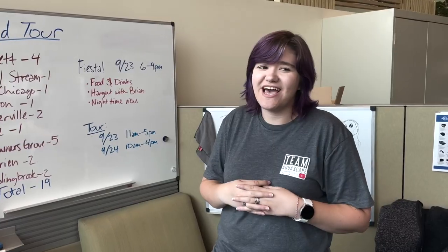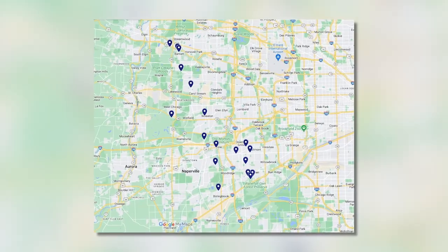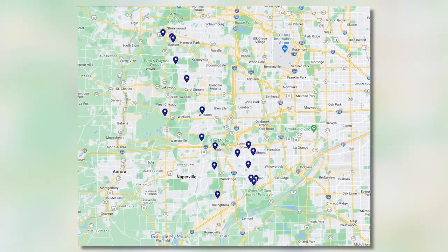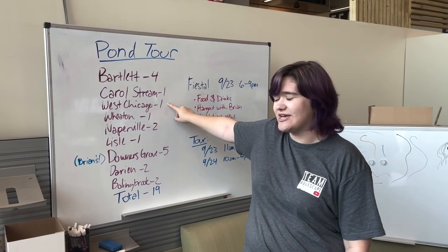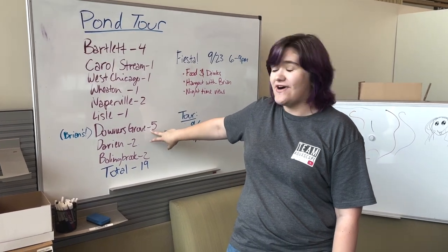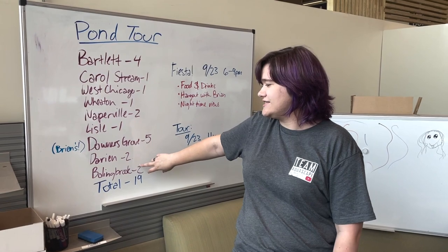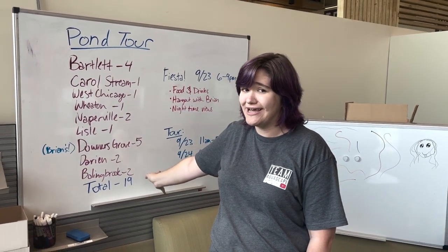We did decide to make it a little bit more streamlined of a route from Bartlett to Downers Grove. So we have 4 in Bartlett, 1 in Carol Stream, 1 in West Chicago, 1 in Wheaton, 2 in Naperville, 1 in Lisle, 5 in Downers Grove, including Brian's house, and then 2 more in Darien and 2 in Bolingbrook for 19 stops total.